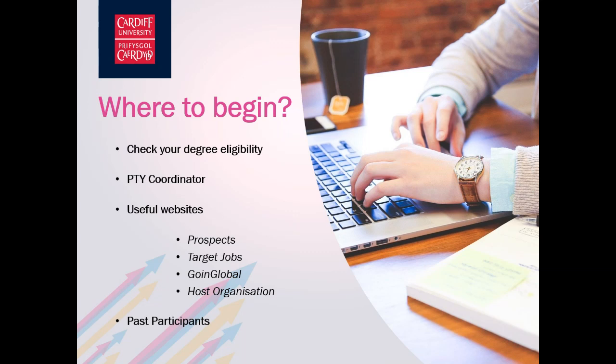You will see here that we have included some useful websites to help you start with your search. So the first one there, Prospects. This website holds a vast range of information in relation to working abroad in various countries all across the world. The country guides will provide information on the work life, for example, language requirements and the job market. So they're useful even if you're looking for things maybe after graduation.